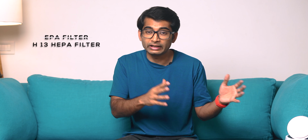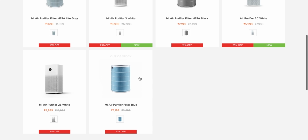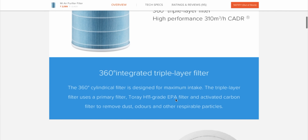There's the plain HEPA filter, which is the most basic one and the one you should avoid, and then you have H14, H13, etc. The higher you go in the HEPA grade, the better cleaning it does. Now, some companies like Philips and Sharp advertise the HEPA filter on their website. For instance, they use H13, which is good, but I wasn't able to find the HEPA filter grade used in the Mi air purifier. A little bit of digging on their website, and it turns out they use a HEPA filter which isn't a true HEPA filter and should be avoided.